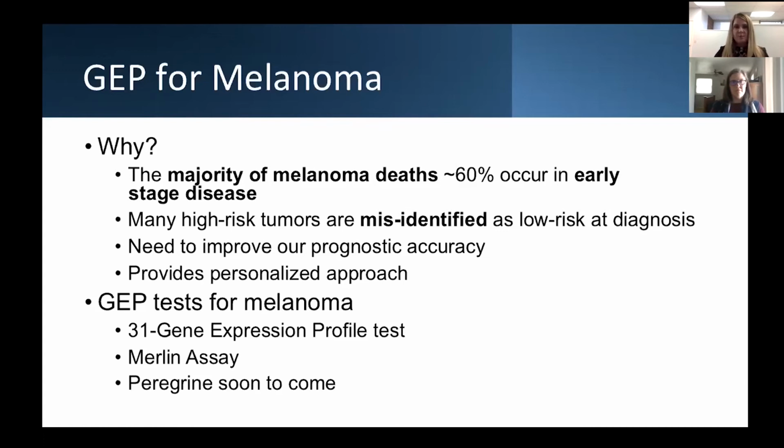So we really need to get better. We need to improve our prognostic accuracy. Staging currently doesn't take into account your individual tumor biology, and that's where gene expression profiling can be helpful to further define that. It allows us to give a personalized approach to cancer care. That's the trend for all cancers, and now it's exciting to have it for melanoma as well.